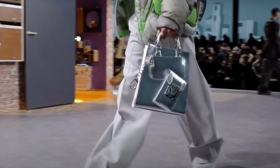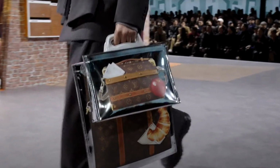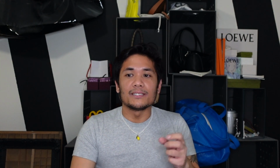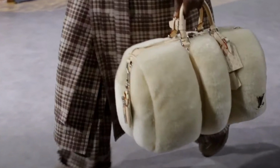But in general, some of my favorite pieces were the silver tote bags with the little mini bags plastered on the side. I thought the trompe-l'oeil printed monogram on the chrome was great as well. The inflated stuff is fine. It's something that we had seen time and time again. I think the interpretation that they did of it, specifically with the keepall and having it kind of sag outside of those straps, I thought that was actually, it added a lot of humor, and I did like that quite a lot.